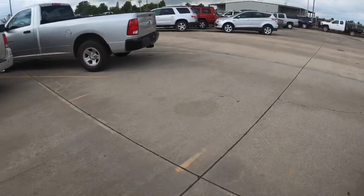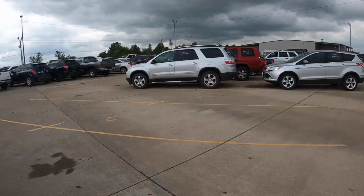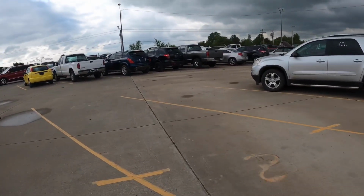Well, they got a lot of cars, as you can see, and as you know, it's open to the public. But yeah, this is just a little walk around of the auction.